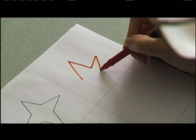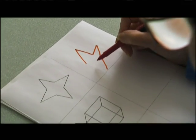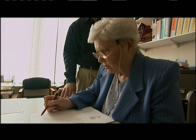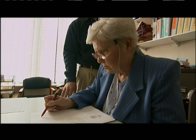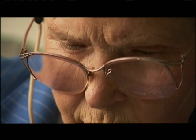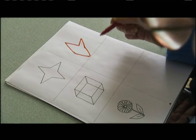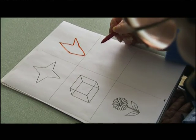No, she's not bad. She should be able to copy this star easily. I'll never get this star. I'm hopeless at this. But something odd is happening. One whole side of the star is missing. Peggy has a condition called visual neglect. Although her eyesight is fine, half of her visual world no longer seems to matter.